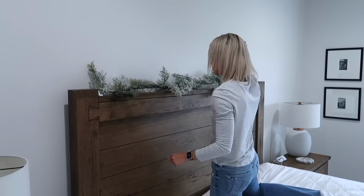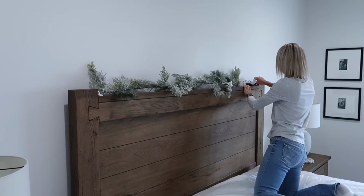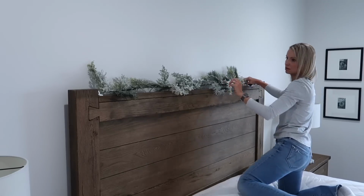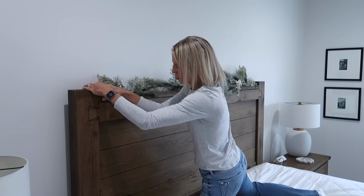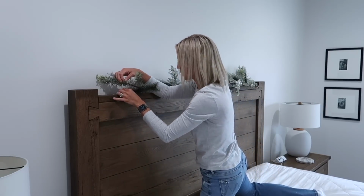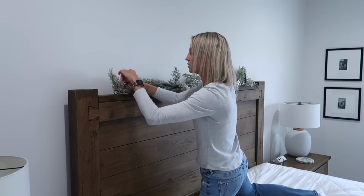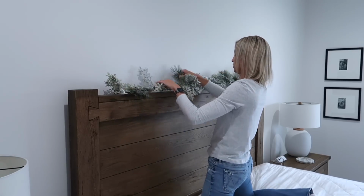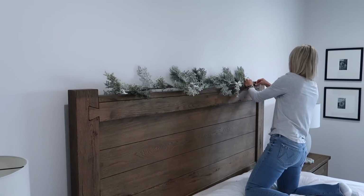One, it's just nice that it's on a timer and our room just feels so cozy at night when the lights just come on by themselves and turn off just as we are going to bed. But my whole goal, of course, when you're decorating with flocked trees and garlands, it gets a little bit messy. So my goal was to start with the messiest items, clean that up, and then we can add the rest of the decor.